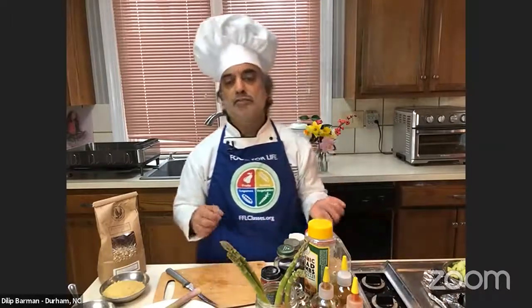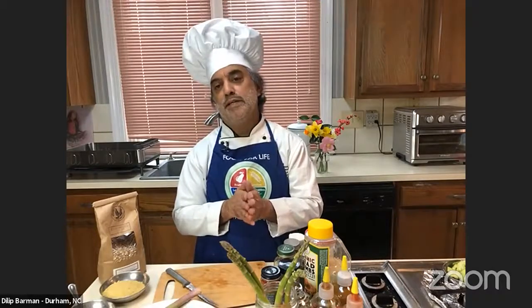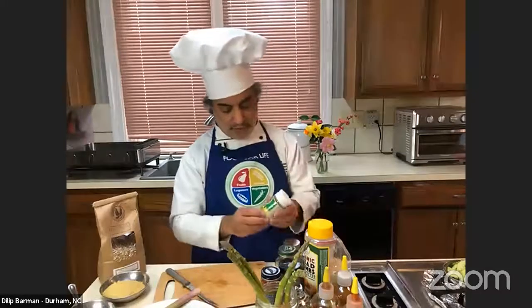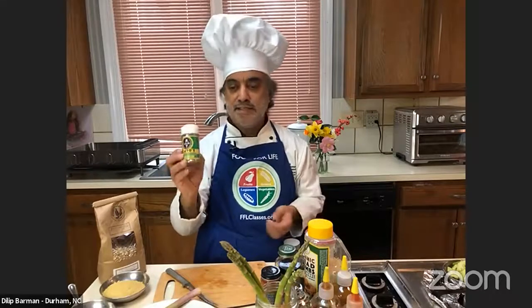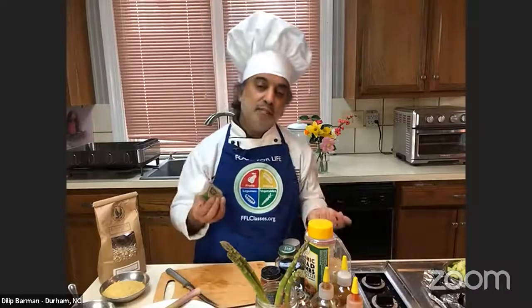It's easy to make. Jerk seasoning is a set of spices that come from the Caribbean. There's a local brand called Pluto's. They're in Carrboro, North Carolina. And I just love their seasonings. They're not very expensive and it's easy. Jerk seasonings are readily available. So you can buy it. You can make your own.